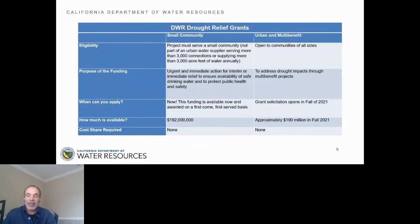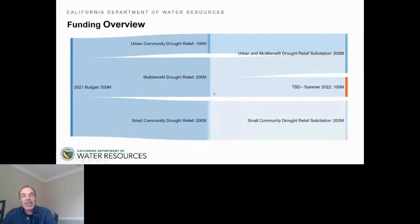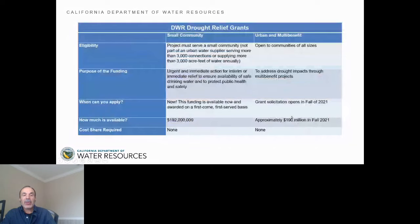The reason is, as you've seen, let me go back to the previous slide. As you see in this slide, the small community program is underway already on its own. The urban and multi-benefit programs have a common solicitation, which is currently underway, and the final guidelines are expected to be released soon. So $100 million from the urban and $100 million from the multi-benefit are being rolled out together. As I said, the draft was out. The final guidelines are expected in the beginning of November. The remaining $100 million for the multi-benefit will come out next summer. So I'm going to go over the eligibility and the purpose and how to apply for these programs or the ongoing solicitations. First, the Small Community Drought Relief Program.